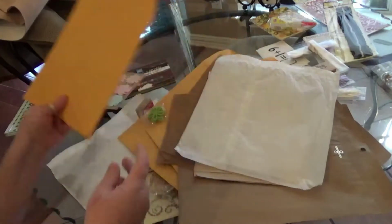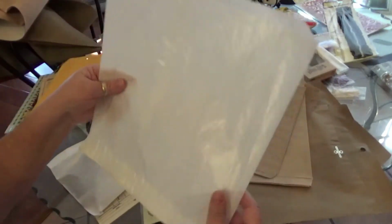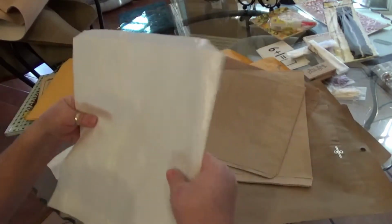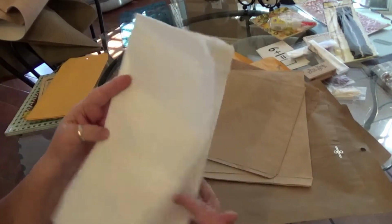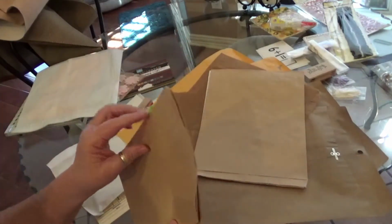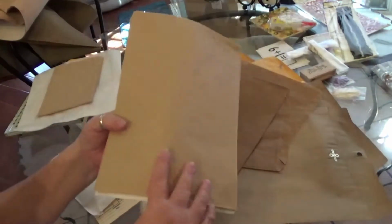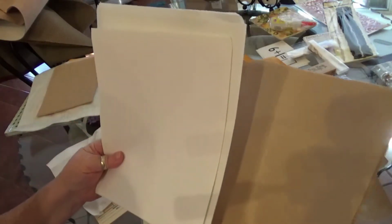Perfect. Oh, and look at this. Giant glass handbags. I mean, if you wanted to, you could even use it. I mean, come on, right? Some of these, I love these flat bags. Some larger ones in the brown and the white.